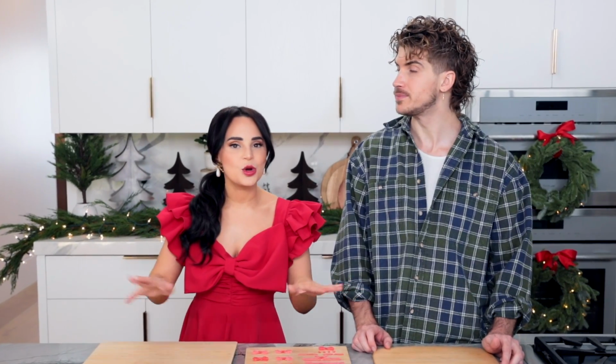While our cookies are cooling off, we're gonna make the final decoration. This is totally optional, but I feel like a wreath is not complete without a bow.